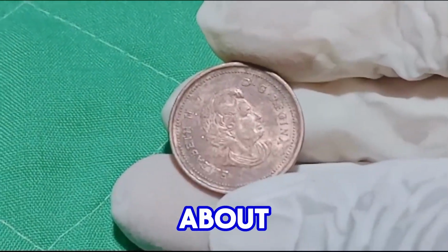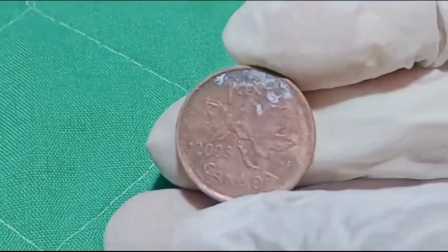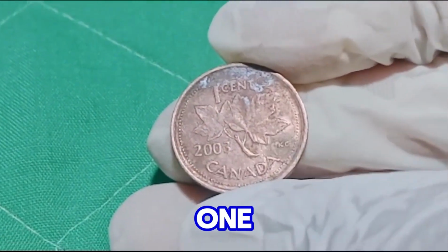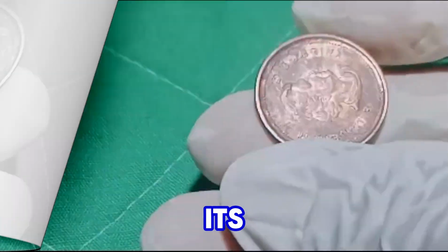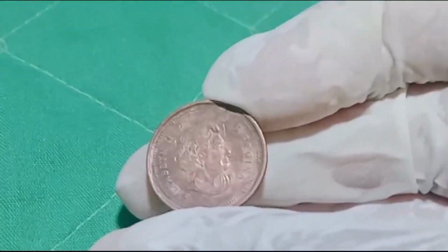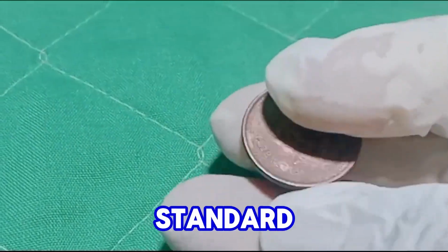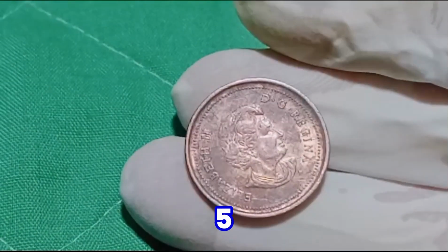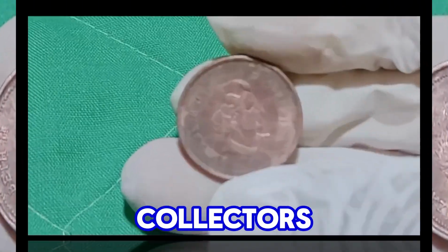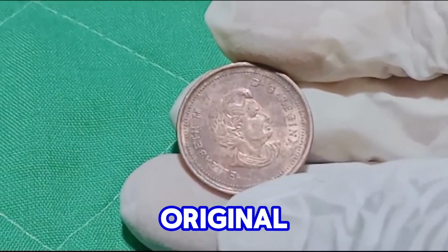Now, let's talk about what everyone is most curious about: the value. On the surface, the 2003 Canadian 1-cent coin is worth, well, 1 cent. However, its real value can be much higher, depending on a few important factors. As of today, a standard 2003 penny in circulated condition is generally worth between 5 and 10 cents to collectors. While that doesn't seem like much, it's already 5 to 10 times its original value.